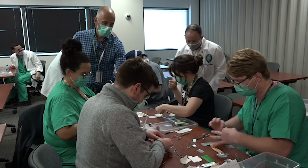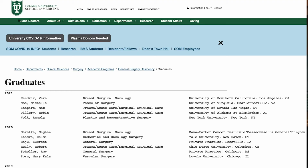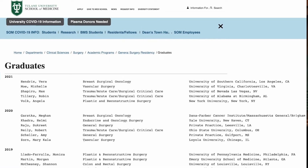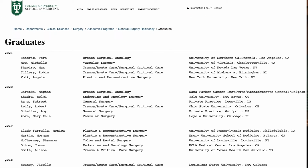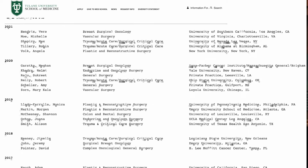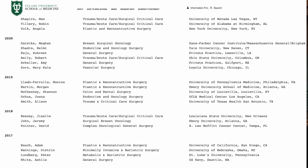Our graduates have gone on to all different kinds of fellowships over the years. We have a list on our website that you can look at that goes back to a year or so after Katrina. But in that time frame, the past 15 years or so, our residents have gone into pretty much every specialty you can think of, be it pediatric surgery, trauma surgery, plastic surgery, really the depth and breadth of all the different types of fellowships.